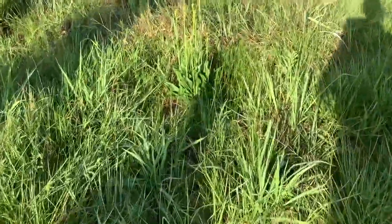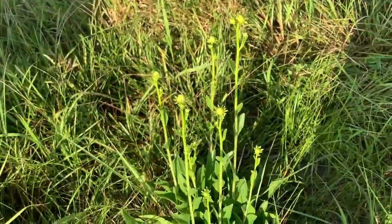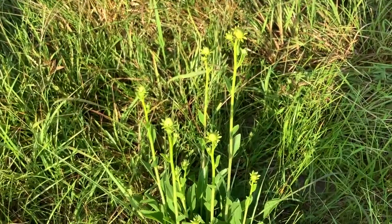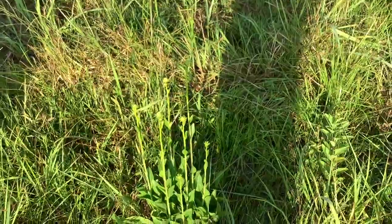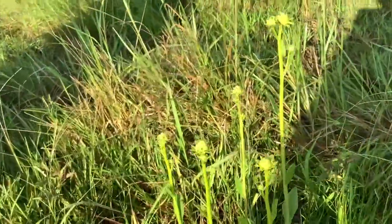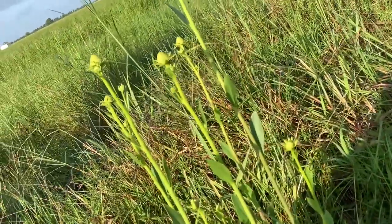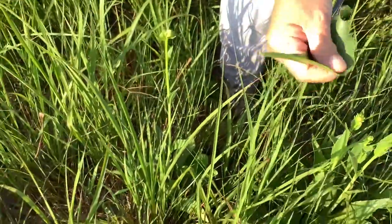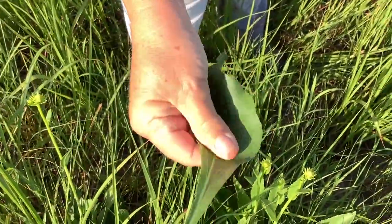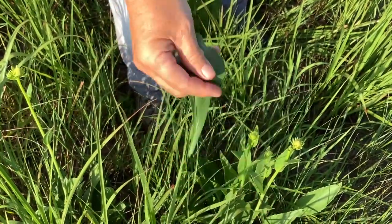This is the poster child of the prairies here in Brazoria County, the Texas coneflower. This is just shooting up its flower stalk. They can get high above my head. Looks like a black-eyed Susan on steroids. And even though the common name is coneflower, it is not an Echinacea. It's a Rudbeckia, Rudbeckia texana. And sometimes the common name is shiny leaf coneflower. And you can see it's a smooth, almost leathery type leaf on the end of it.